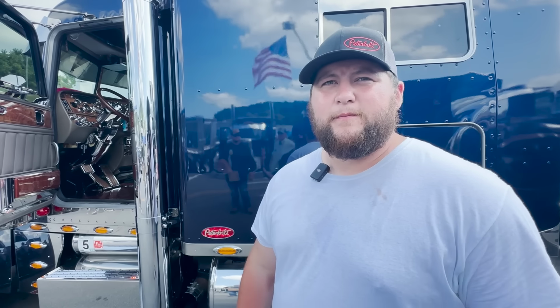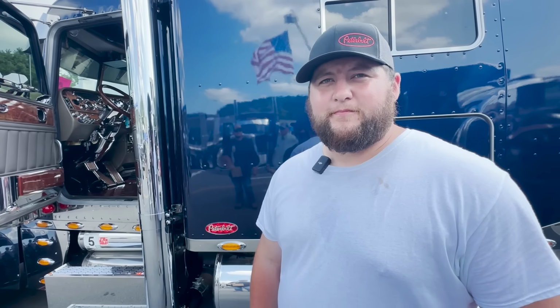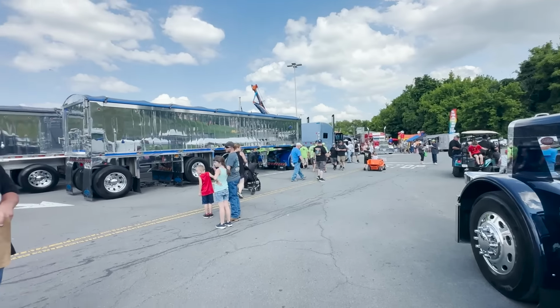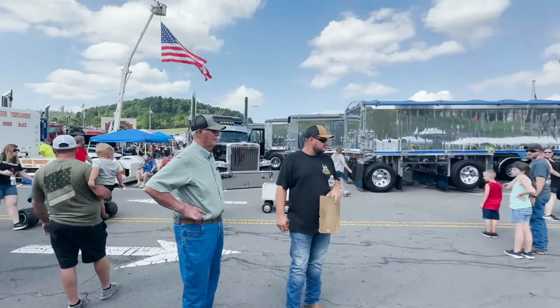You guys are super organized at the show. And then the crowd of people that are here, I mean, look back this way. There's a great crowd of locals that came in to check all the trucks out. Yeah, there's a lot of people around here who take pride in trucking. That's what makes the show great. Everybody takes pride in it and shows up and shows out.